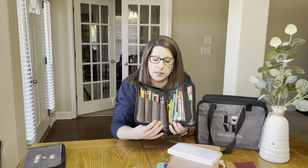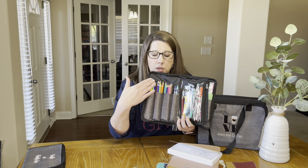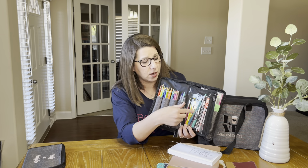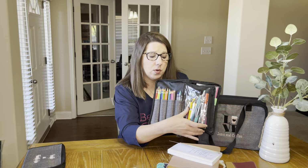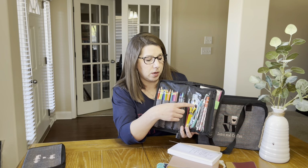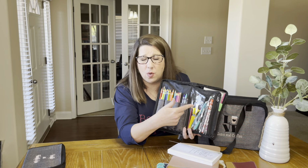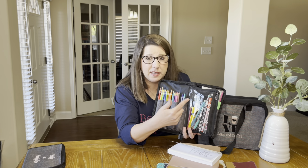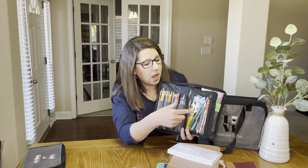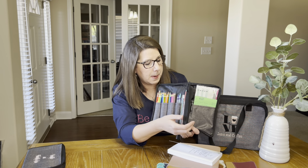All right, so in this, you've got 4 slots for color pencils on this side. Over here, you have a little zipper pouch that is clear PVC that you can see through, and I have a pair of scissors. I don't need scissors in Bible study. I don't know why I have scissors. It's probably a just-in-case kind of thing. I also have some more of my favorite pens, and I have a pencil.